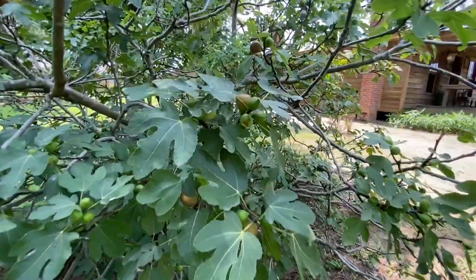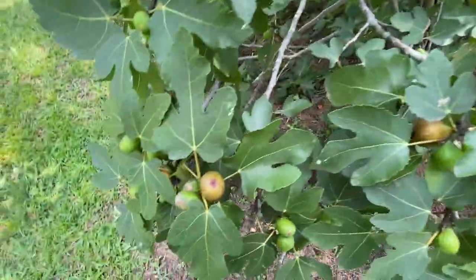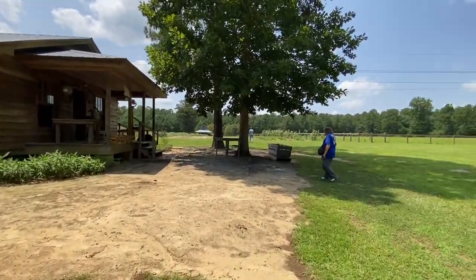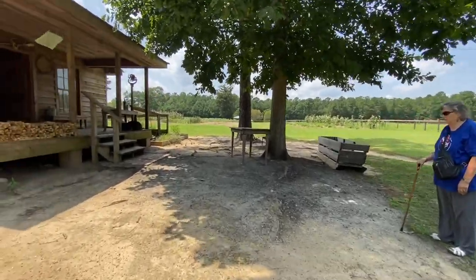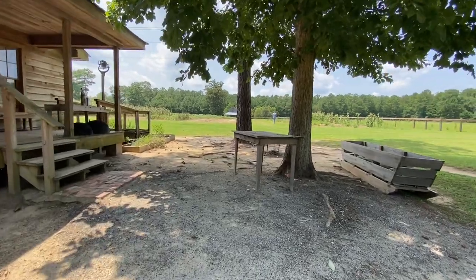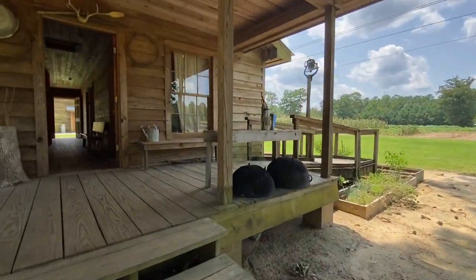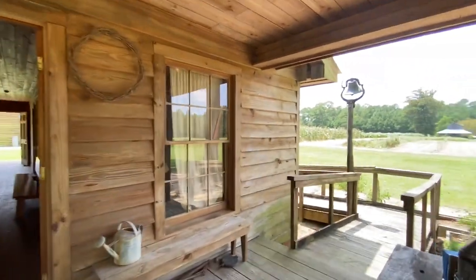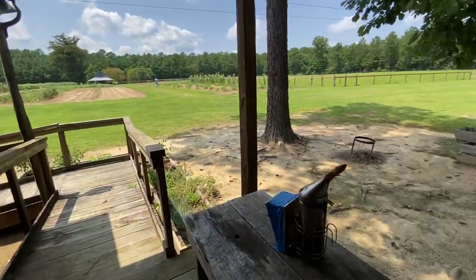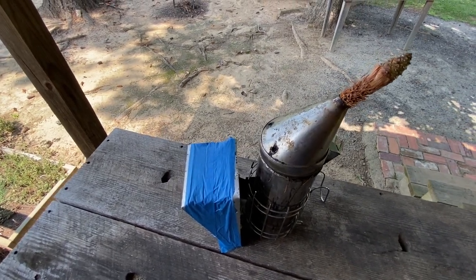Some pretty big figs here. That's where your fig Newtons come from. Sure, that's a beehive smoker.